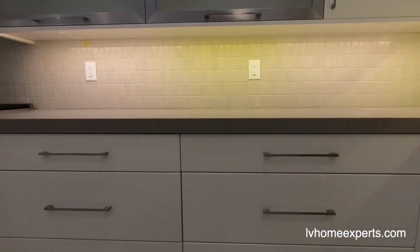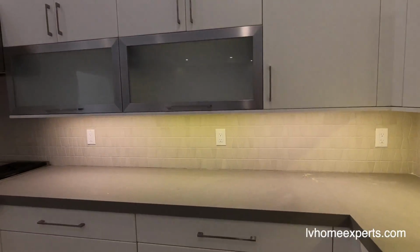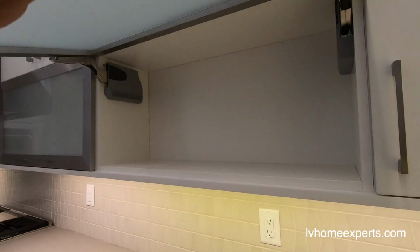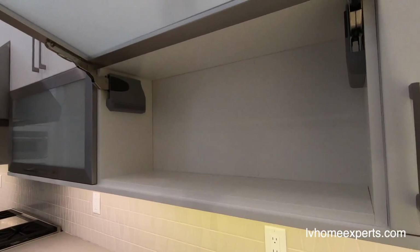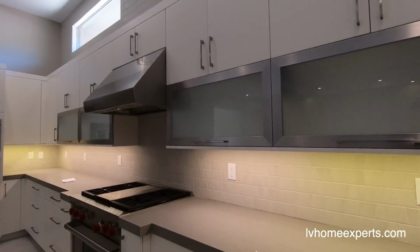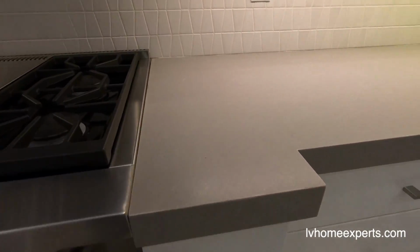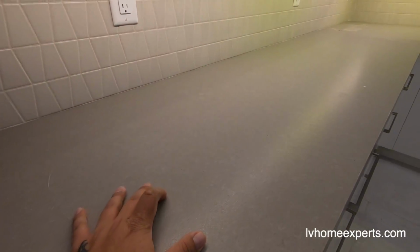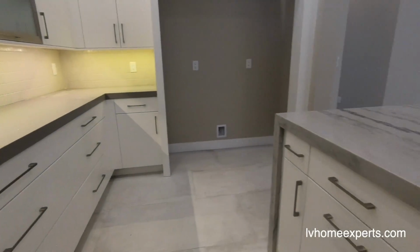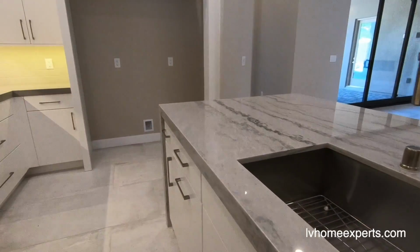Man, that's gorgeous. We have your LED lights underneath, and I love these cabinets right here. Look at that. Isn't that gorgeous? Now I notice the countertops here is quartz, but then we come into a different type of stone now, which is granite.